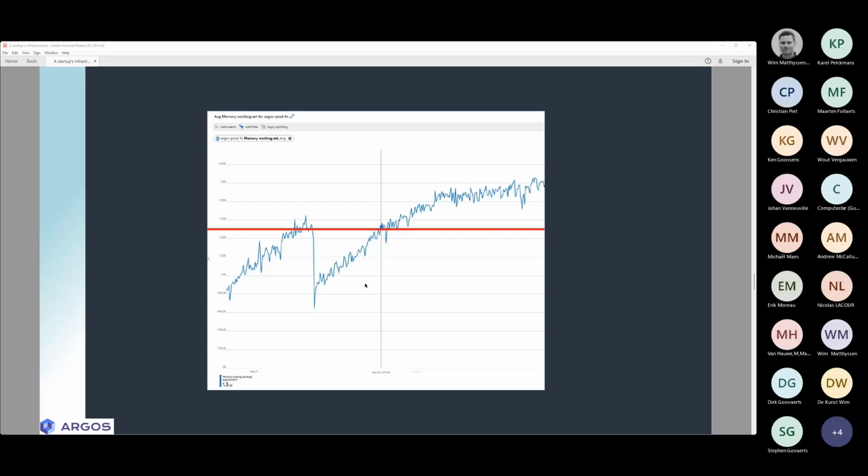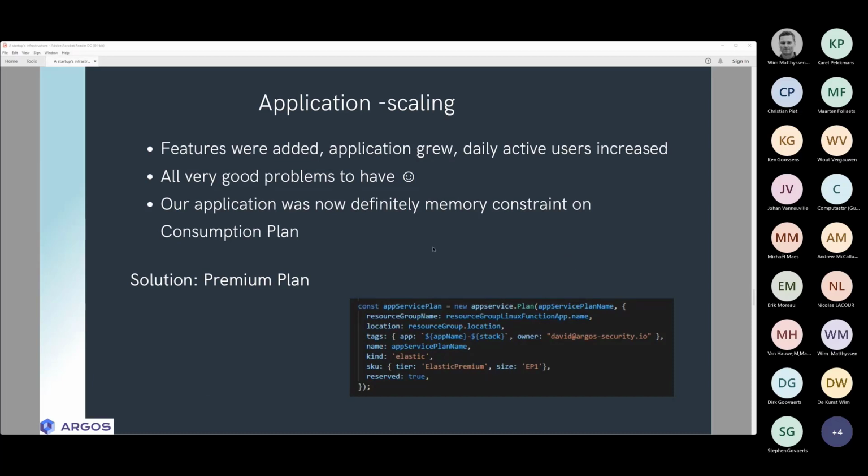So we had this, and then this happened. Our metrics, and it is a .NET application, so it is a bit more memory heavy, I believe, but we quickly saw, so that red line I put in, which is about 1.5 gigabytes. And we very soon saw that our memory working set steadily climbed above 1.5 gigabytes. And the interesting thing about that is that on the free plan, you only get up to 1.5 gigabytes. And after that, the function workers, if they need more than 1.5 gigabytes, shut down. So it really is a good problem to have in our case.